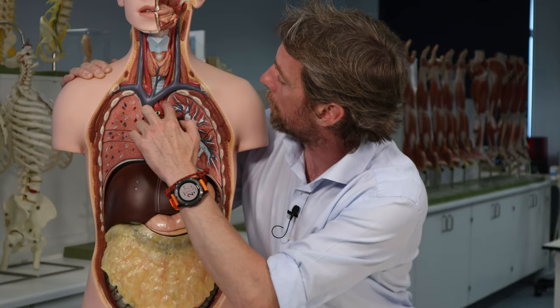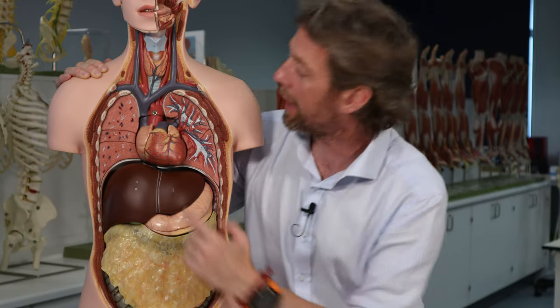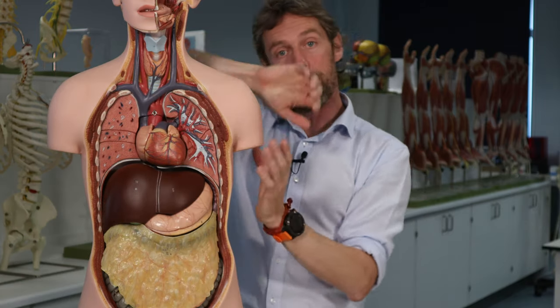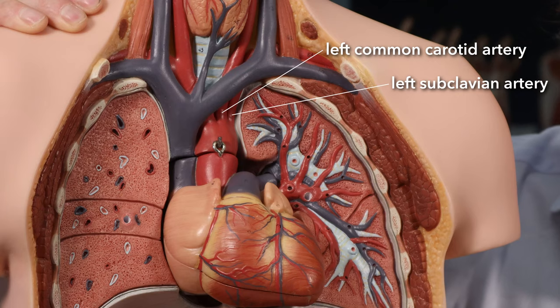And then the third branch from the arch of the aorta is the left subclavian artery. So that again is going to loop over, it's going to dive deep to the clavicle, and it's going to supply blood to the left upper limb.